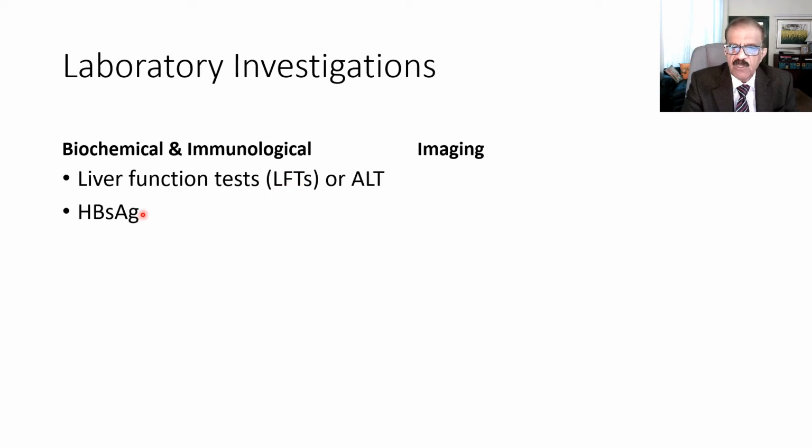Then surface antigen of course needs to be done. This is probably done before the patient comes to this stage. The patient has been identified as a case of chronic hepatitis B on the basis of positive surface antigen. Then E antigen should also be done because it would help you to classify chronic hepatitis into two broad categories based on E antigen, whether E antigen is positive or negative. That has some bearing on the treatment.